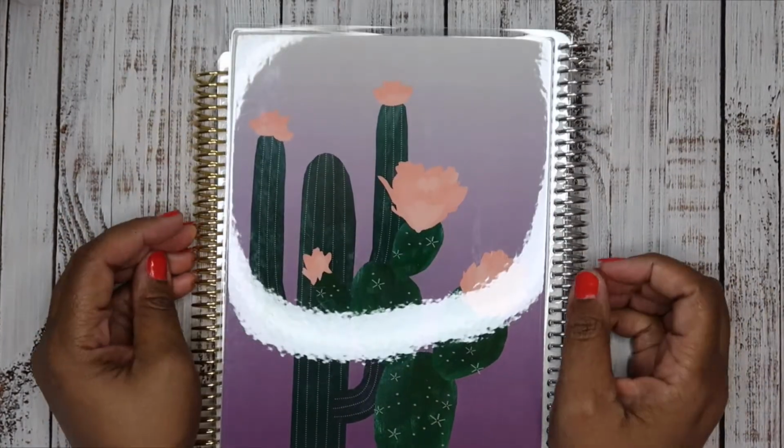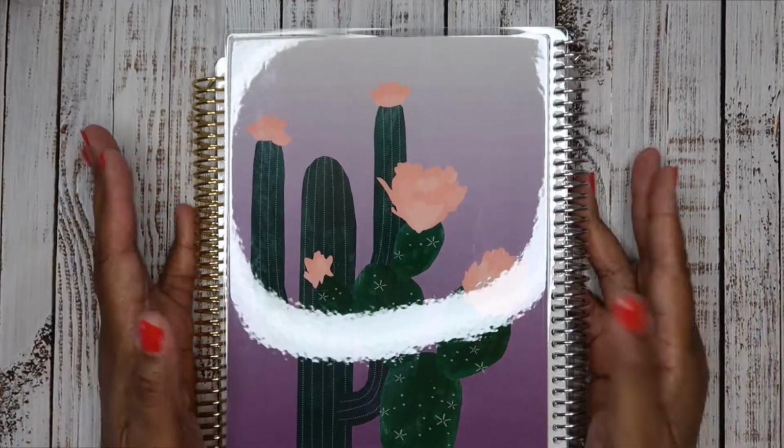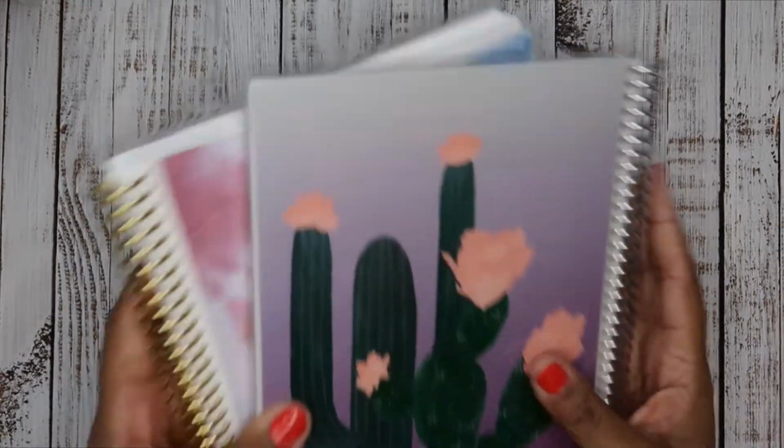You know, you can change the coil of them. They sent me one in gold, one in platinum, so yeah, you can definitely get the notebooks on the site for the launch, or anytime you want to.